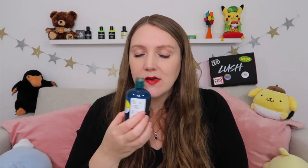Not what I was expecting. I mean, it definitely has some mint in it, but I don't know. I feel like it has a little bit of a lighter scent than I was expecting. You know what I mean? Usually Lush shower gels, when you open them up, the smell is like pow, right in your face. But this one is very subtle, which is great, but it also might be one of those ones, as I've previously mentioned in other videos, that the smell really comes out once it hits the water.